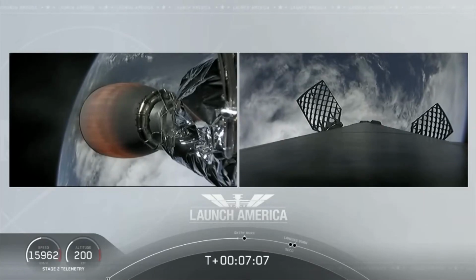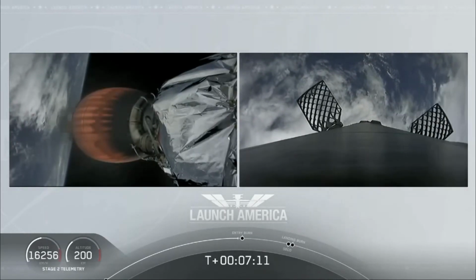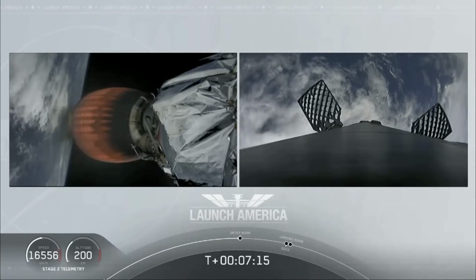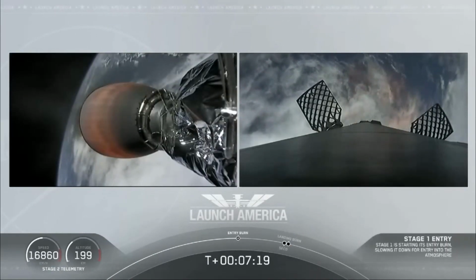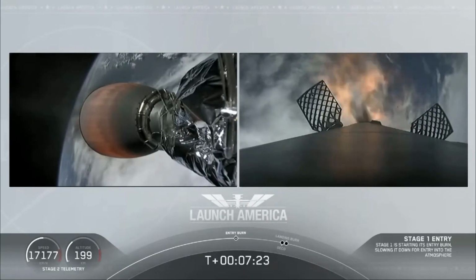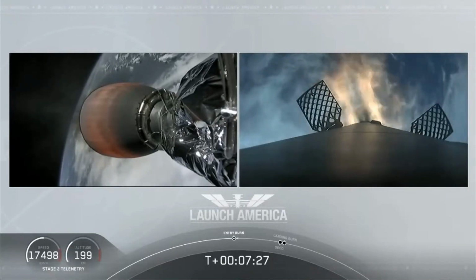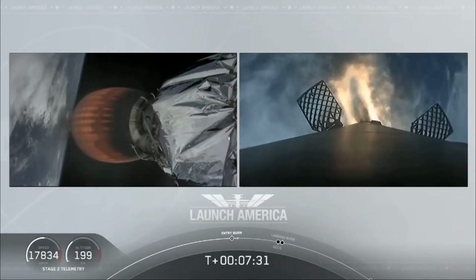Just about 10 seconds away from that first stage starting that entry burn on your right screen. We should be able to see that view live. Stage 1 entry burn startup. And there is that entry burn beginning. This burn lasts about 36 seconds long. Stage 2 FTS is safe.